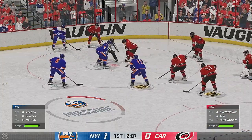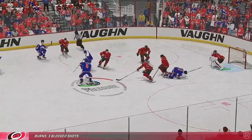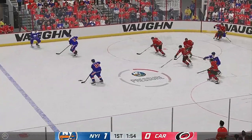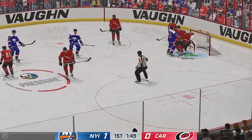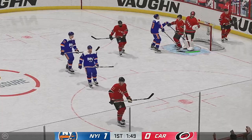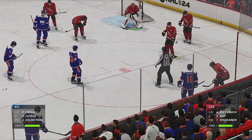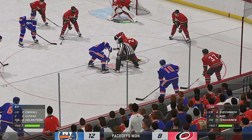Late goings of this period. We've got a 1-0 hockey game thus far. Grabs the puck and looks to make something happen. Quick feed to Horvat. And now he moves it quickly to Pulock. Oh, makes the save! That was a rocket! The Islanders have created a lot of scoring chances so far, and they lead it late in this first period.